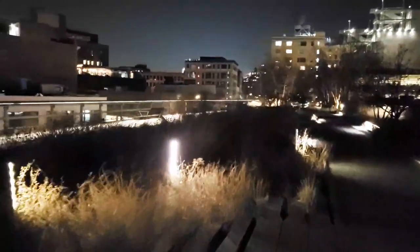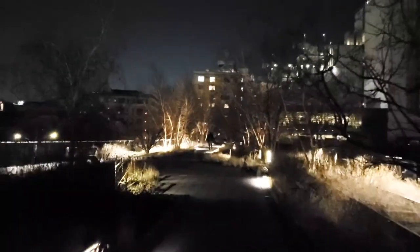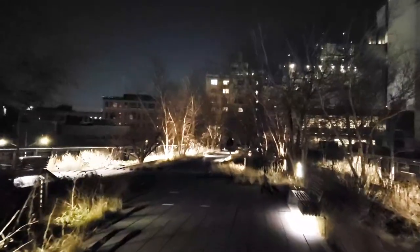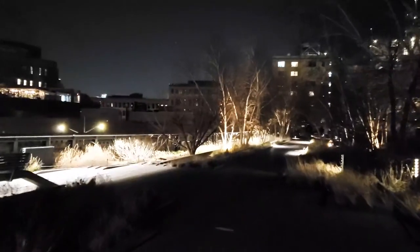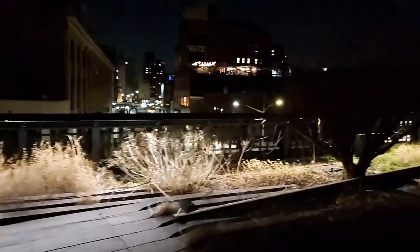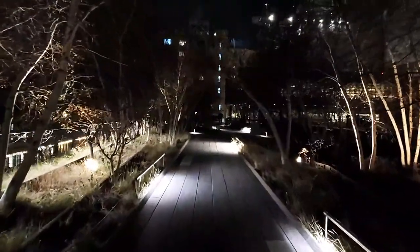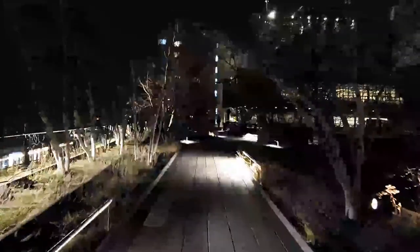Just Kate asking, which hotel is this? I used to know the name of it. I don't remember off the top of my head anymore. But it's pretty fancy. Alright, I am almost to the end of the High Line. David, oh yeah, David, thank you for the clarification. It's the Standard Hotel.